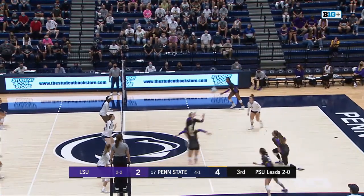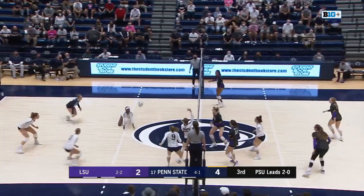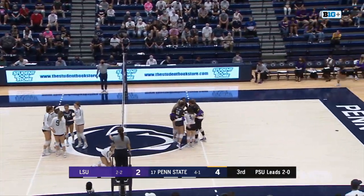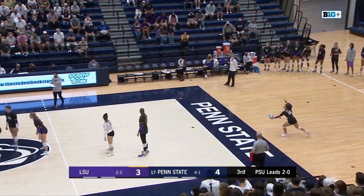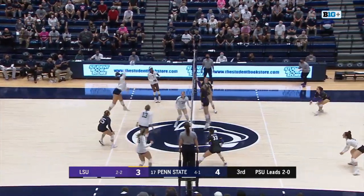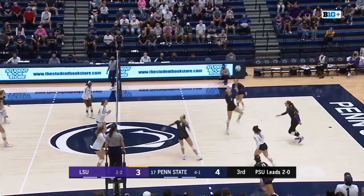Sent over and received by Deberg. Larkin sets it to Brister at the left pin. Diving dig by Rollins, but not able to get a hand on it. There was Allie Holland. It went into the net. Jill Bonet set the serve out of the left corner. Gets it over. Rollins from the left corner of Penn State gets it to Pritchard from the back line.